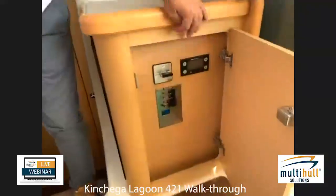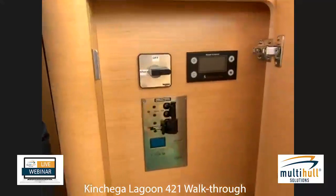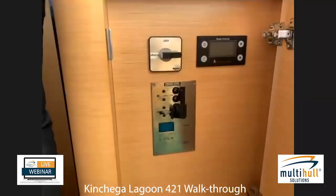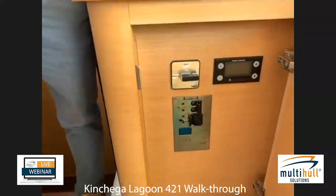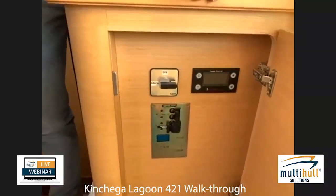Okay. Switchboard here for your shore power, and we've got a 5 kilowatt gen set, and also the inverter power. So this, I think, is a 2,000 watt inverter that's plumbed into it.